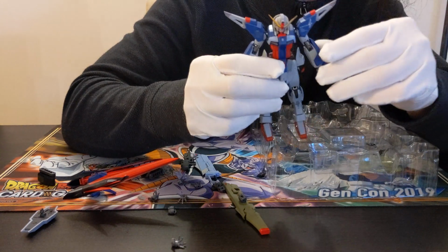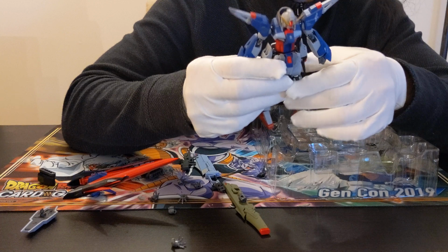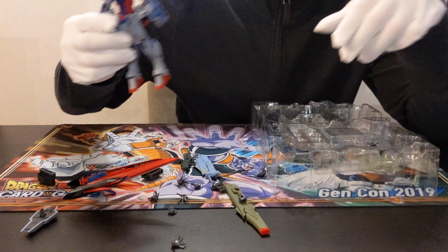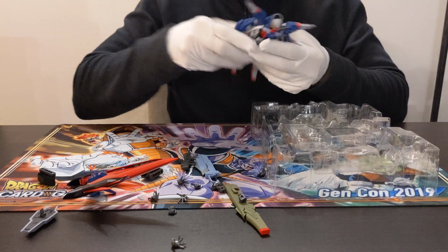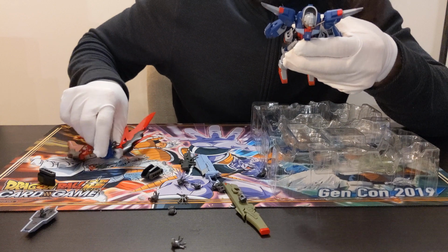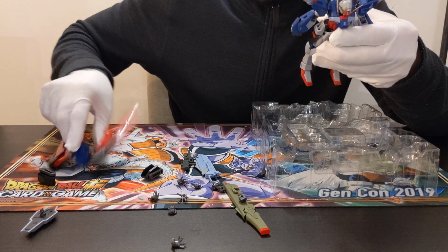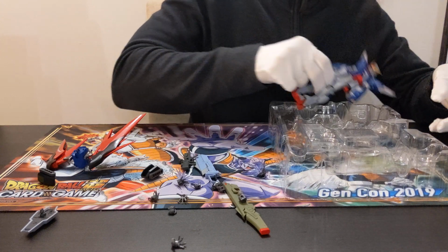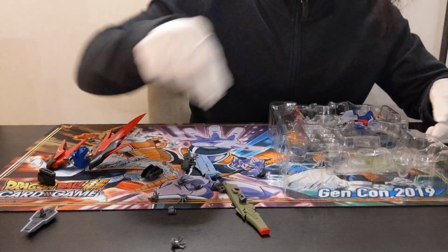Faith logo, which is Shin Asuka, who pilots this Gundam, the organization that he's part of. Zaft, which is the team that he's part of. And then you've got this little jetpack here, and that's where the wings are going to connect to. And let's see what else we've got here before we jump into the effect parts.